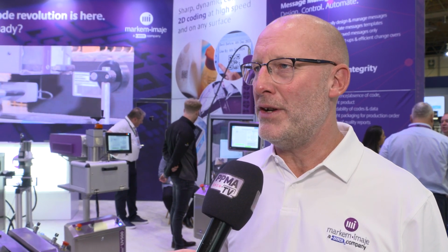I think laser has the benefit of having no consumables. It's very clean, it's a permanent mark, and it's a very high quality mark. Lasers vary quite a bit, depends on what surface you're printing as to which type of laser that you choose, because you match the laser wavelength basically to the substrate that you're trying to print on. So it's important to have a range of lasers whenever you're looking at an application, so you can decide which is the right laser for the right application.